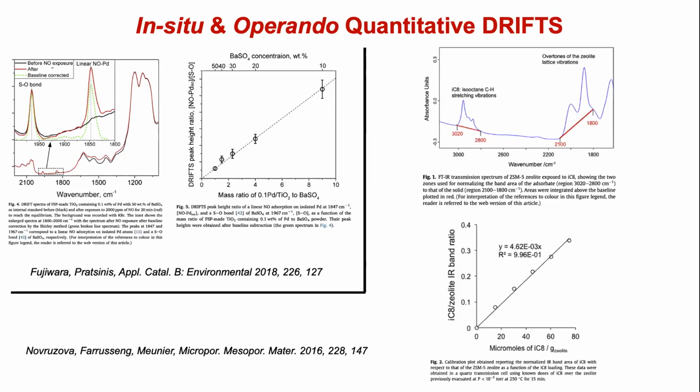or not wanted. Another alternative is to make use of the internal support bands. The right example is one where you have the zeolite lattice vibration, or better the overtones, and where isooctane has been adsorbed on a zeolite system. You see on the left, the 3000, 2800 region in red is the isooctane's CH stretching vibration. And then you can correlate it. And in the bottom part, you see again that you come with a calibration line. So this allows you to follow quantitatively the reaction.